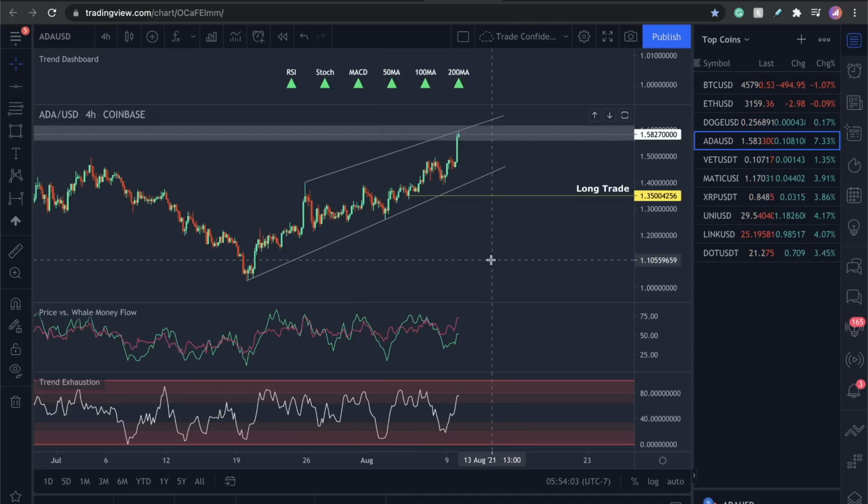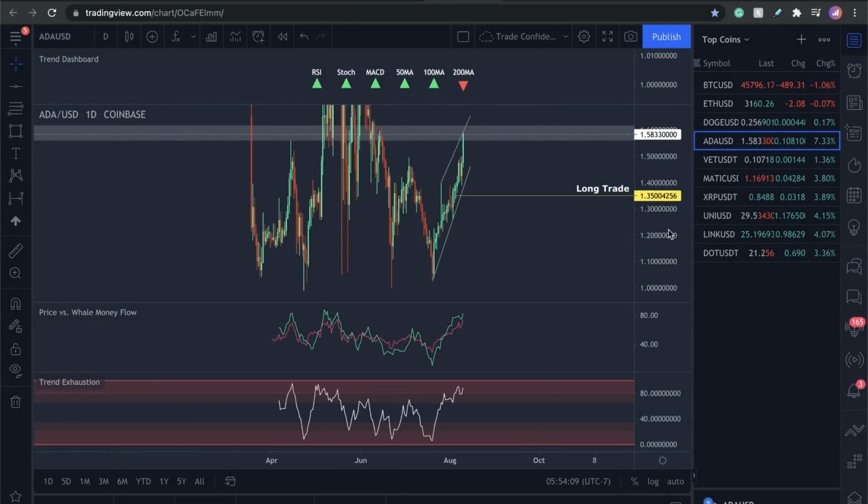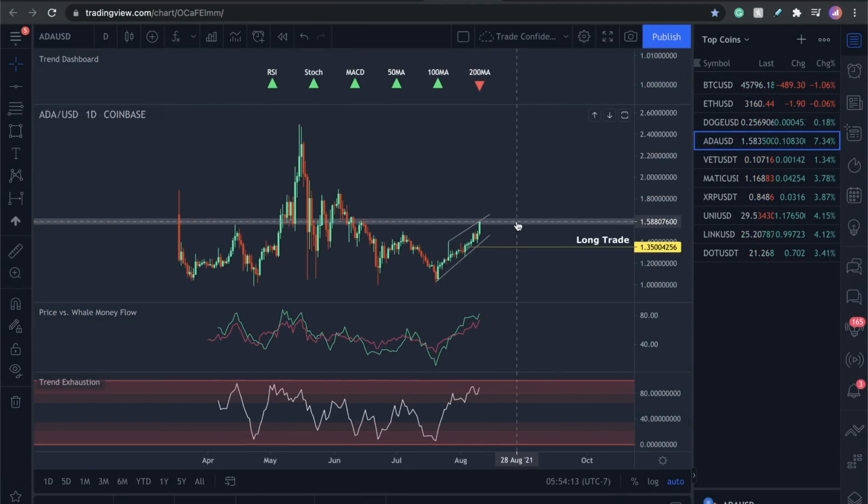Okay, so here's what I want you guys to pay attention to. Why is this gray line here? You need to come back out here and you need to go to the daily time frame. We will be going over the metrics here and then the best trade for a long trade if you guys want to get in with me on this.